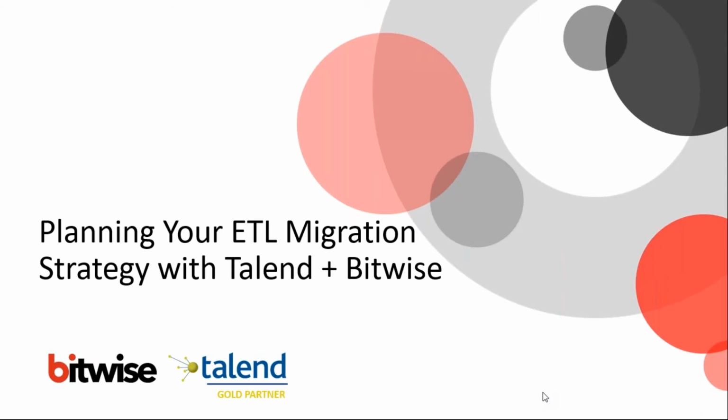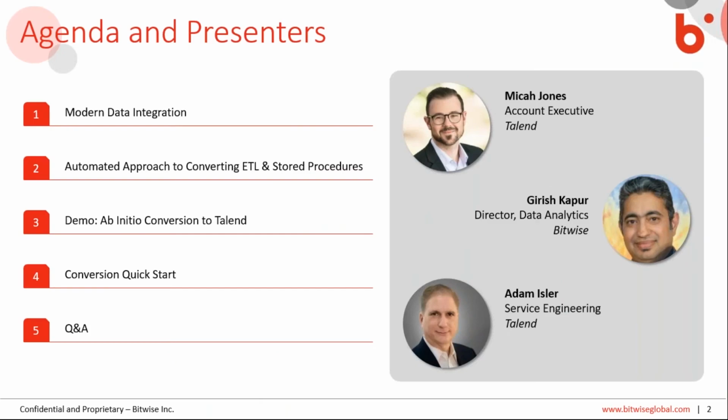We have a very knowledgeable team lined up to talk about some essential considerations when planning your data management strategy, especially as it relates to data integration. From Talend, we have Micah Jones, who will show us why you need a modern integration platform to remain competitive in today's landscape, and talk about the value that Talend provides for these initiatives.